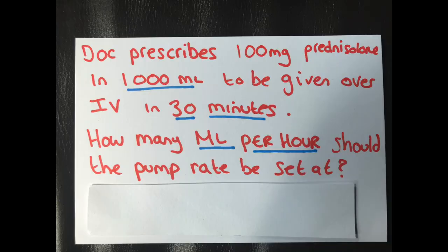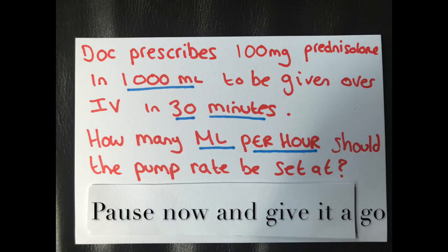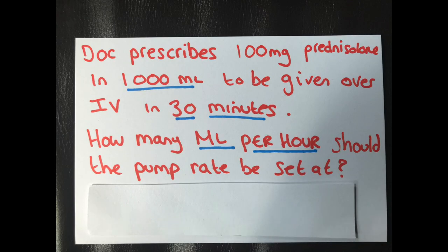Another question you might get is about IV fluids. So the doctor prescribes 100 milligrams of prednisolone in 1,000 millilitres to be given over IV in 30 minutes. But how many millilitres per hour should the pump rate be set at? To me, in my mind, that's quite a simple question because you've already got the 30 minutes, you've already got the millilitres that you need.